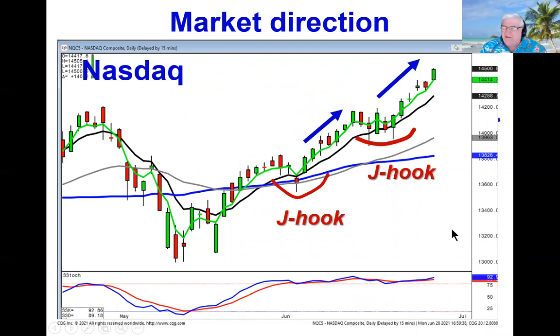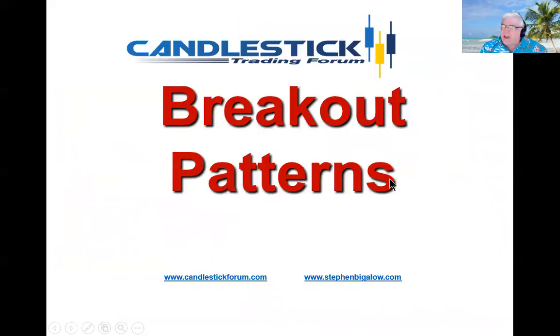The NASDAQ has a very strong chart because look at the J-hook patterns. Think of what our J-hook pattern illustrates. You have an uptrend and profit taking and an uptrend. That basically tells you there's no exuberance in this market. It's still a good, steady, solid uptrend. This has also been allowing us to take advantage of breakout patterns.